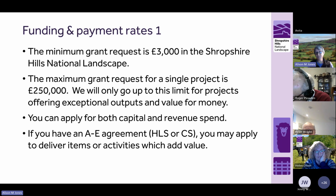Capital payments and revenue payments are available. You can request either. If you are already in an agreement through the Agri-Environment Programme, whether it's an HLS agreement or stewardship, you can still apply to FIPL, but the items and activities you apply for must not be part of your existing agreement or compromise it. Just as importantly, we're looking for things that add value to your existing commitments, and we do have to do a check with the RPA to make sure there are no dual funding issues when applications come in.